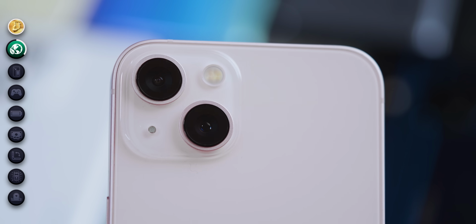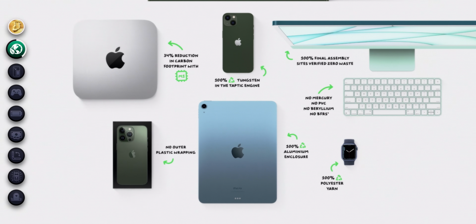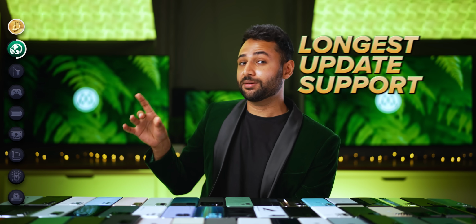One is Apple, whose latest devices are made from about 20% recycled materials, like even used water bottles. Plus, Apple is ahead when it comes to offsetting the pollution caused by its manufacturing with other green projects that they invest in. And their phones also have the longest life cycle when it comes to updates.